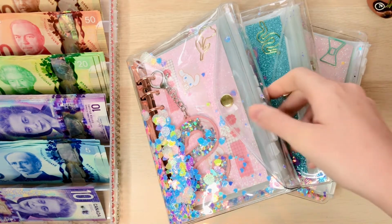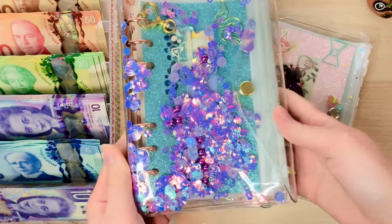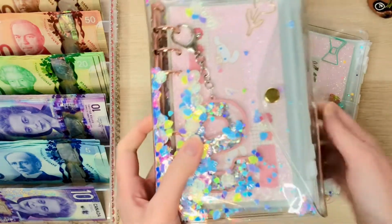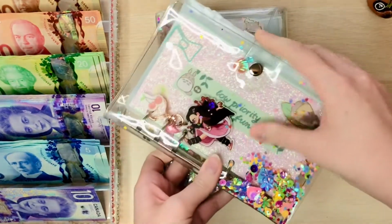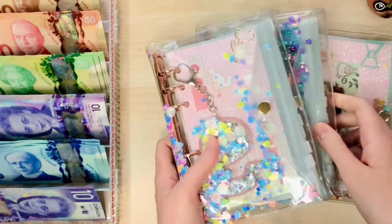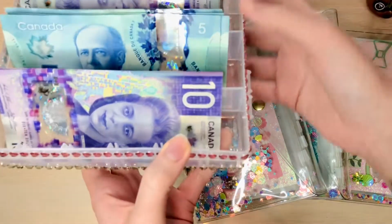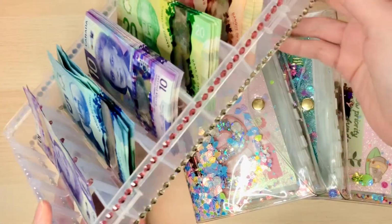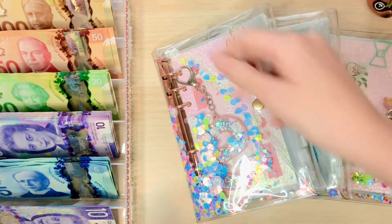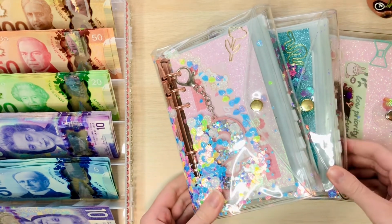So I also have new binders. This is my new sinking funds binder. It's purple and it has these really pretty sequins in it. And then this is not a new binder, but it's a new category of low priority sinking funds. And as you can see, I have my own cash tray here. I got this from Dollarama and I got some bedazzle little sequin decorations to decorate it and make it more cute.